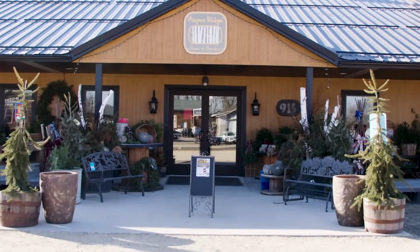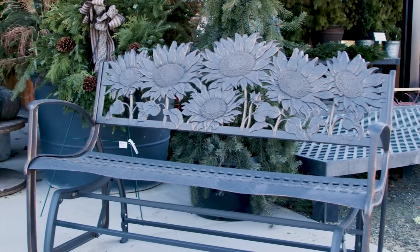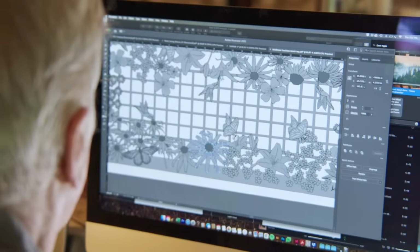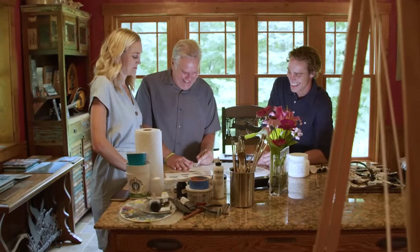We first saw Painted Sky Designs at a buying show. Their product, to combine the quality with the design and the artistic design that goes behind it, that's not something that you're finding with other companies.